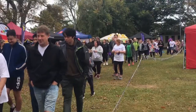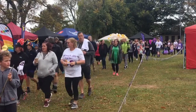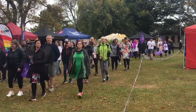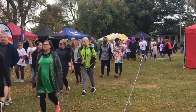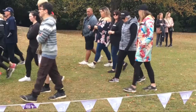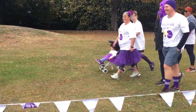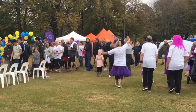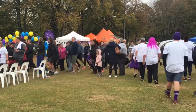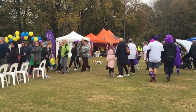24 teams took part in this year's relay, which is the first time the event's been put on in Oamaru since 2015. We had a few hiccups along the way, being postponed due to COVID level changes, but as you can see today, we've got lots of really happy participants joining in and giving it their all. The event ran for much of the afternoon, concluding with a candlelight ceremony. In Oamaru, the South Today.